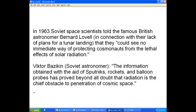In 1963, Soviet space scientists told the famous British astronomer Bernard Lovell, in connection with their lack of plans for a lunar landing, that they, quote, could see no immediate way of protecting cosmonauts from the lethal effects of solar radiation. Viktor Bazykhin, a Soviet astronomer, says the information obtained with the aid of Sputniks, rockets, and balloon probes has proved beyond all doubt that radiation is the chief obstacle to penetration of cosmic space.